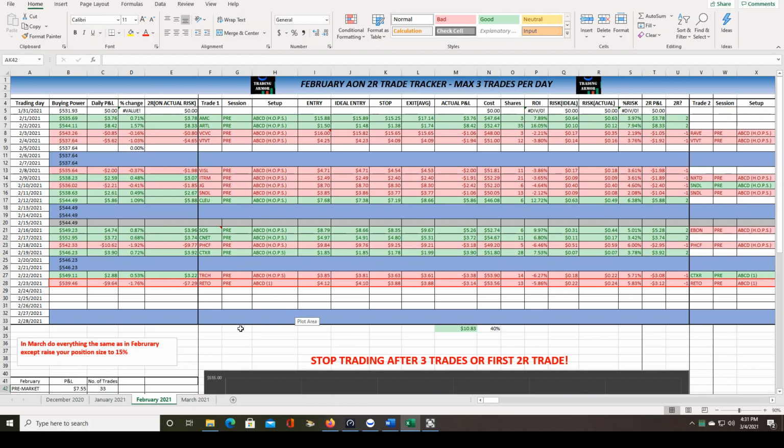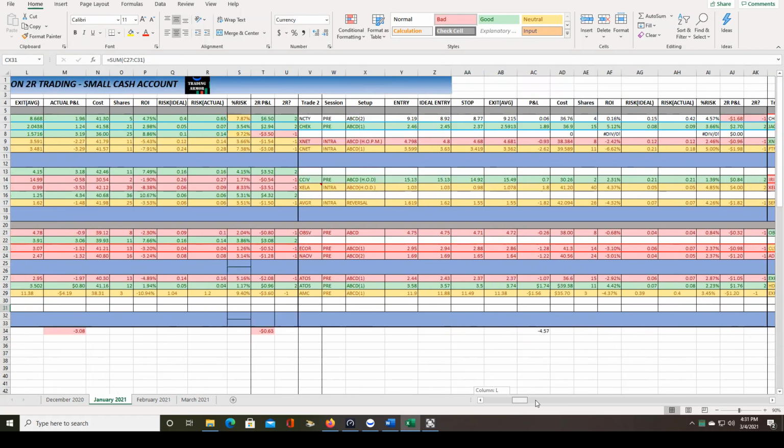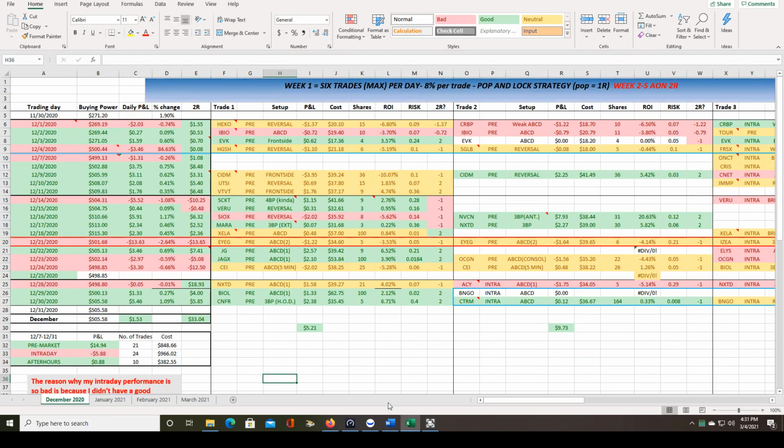And the rule that kept me from doing that was that I would have to stop trading for the rest of the month. But if you see back in January, before I had that rule, I took a bunch of yellow trades. And yellow trades are just simply trades that break my strategy or plan knowingly. Here's a bunch of yellow trades. So even if I end the month green, if I have yellow trades, it's not a good thing.